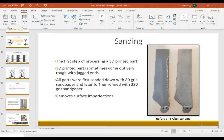Did you perform any kind of inspection on these blades once they were printed? Yes. When we saw them, the shape overall actually matched the airfoil shape that we were looking for.